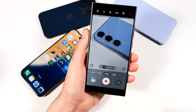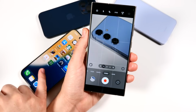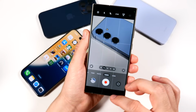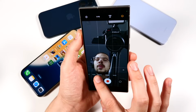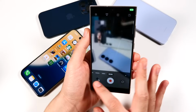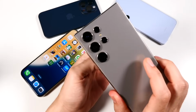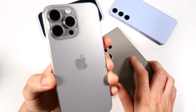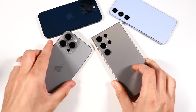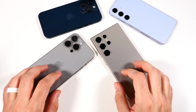The super steady mode is awesome. They also have a super steady video on here. I think it's called like the action mode or something like that. So yeah, camera on the front. I do find the Samsung still struggles a little bit with the skin tones. That's all I got to say about the cameras here. Samsung is overloading it. Months later, the Apple device has been my video choice, Samsung my photo choice, just because I like the zooming abilities for that product.